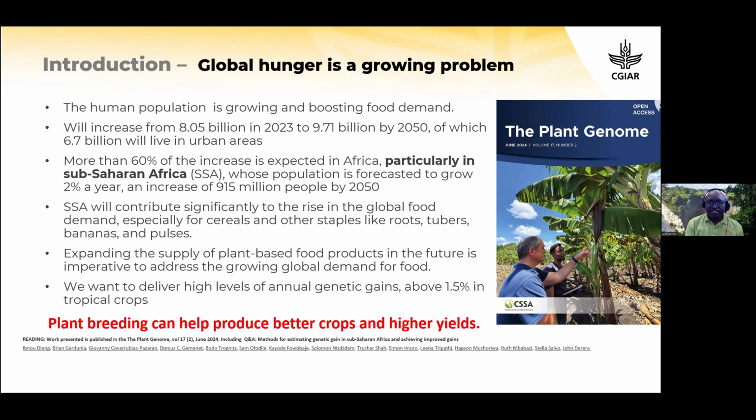We find that the demand for more food is growing at a rate of about 2% per annum, whilst breeding programs in the region have been delivering genetic gains below 1.5% for a long time. Therefore, our work is focused on how we improve the delivery of these breeding programs.